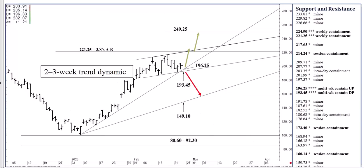So let's talk upside today, actually. Holding above this 193.45 to 196.25 area will keep the market poised for recovery to 221.25 by the end of next week, I'll say. And as I said, by the end of March, 249.25. I'll mention as we're still looking at this image that if over the coming week or so we were to close above the 221.25 to 224.90 region, which is another area, then the 249.25 2 to 3 month target is then likely within just 1 to 2 weeks.